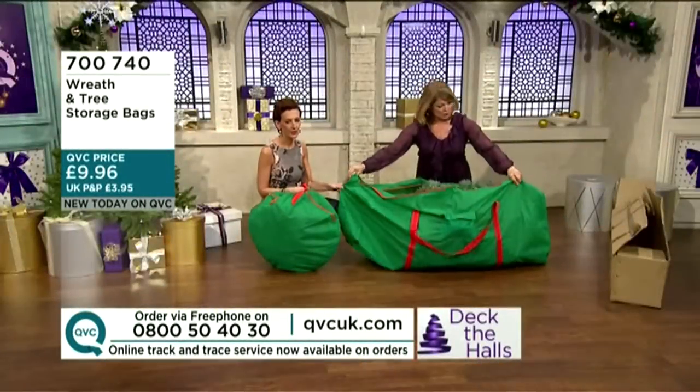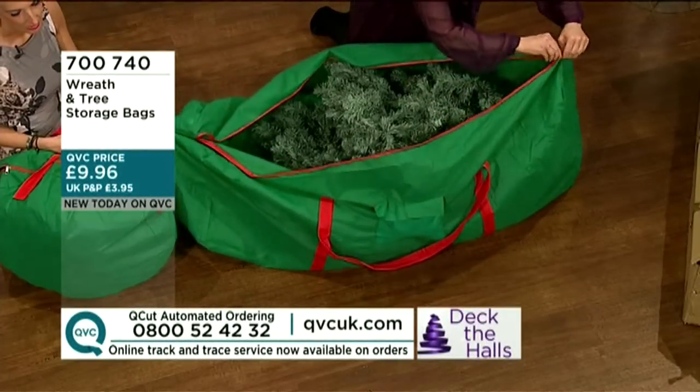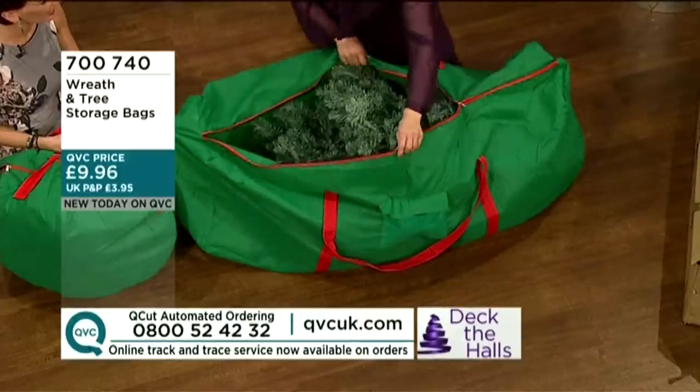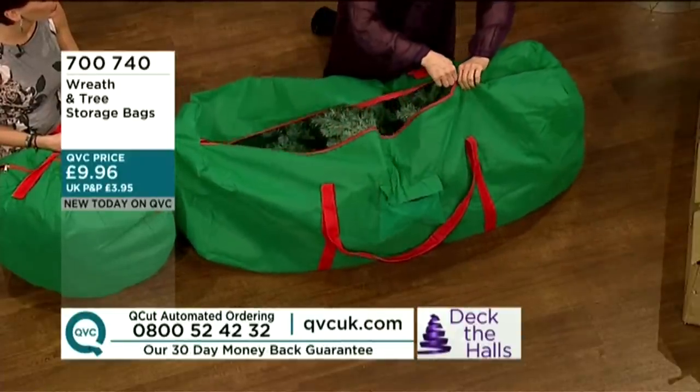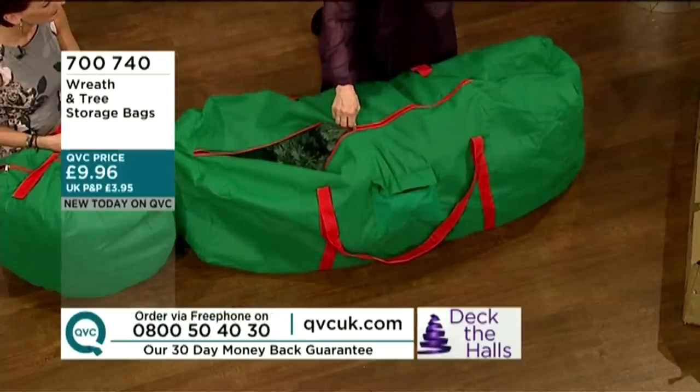Still, we've got loads of room at the end. It's 52 inches long, so it's a good length. How much is that in feet? Just over 4 foot, 4 foot 4 inches, isn't it? Yes, which is good, isn't it? Yeah, that is a good size.